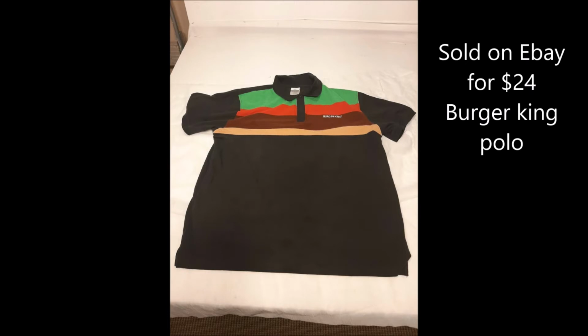This is the third time I've sold this shirt. I buy it every time I see it. I usually get it for about 99 cents, and it's a Burger King multicolored polo. Actually, it's kind of a cool shirt. But think about the amount of employees that are employed by Burger King across the country. Thousands of locations. These always sell for me, and this one sold for 24.